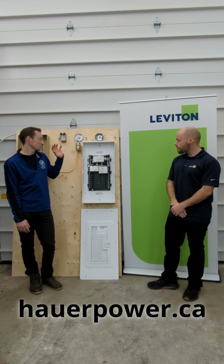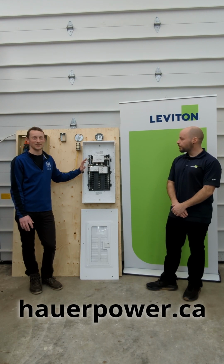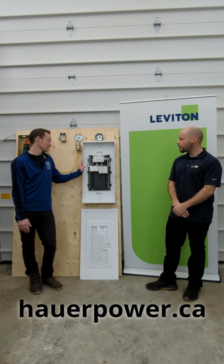I love that you talk about the hot tubs part, because that's one part that I was really interested in. It's one of the big reasons why we want to make the switch to Leviton panels.